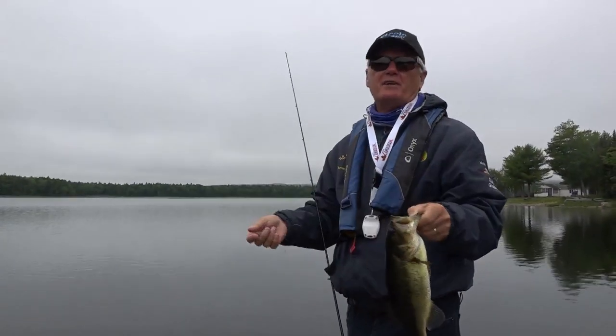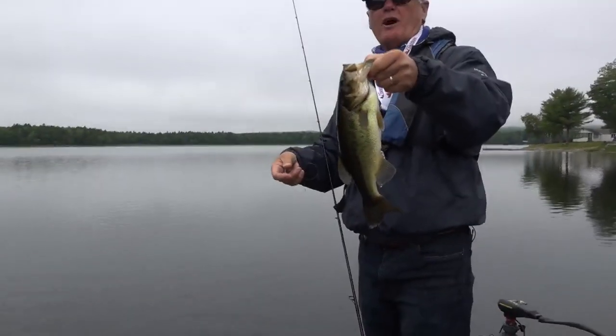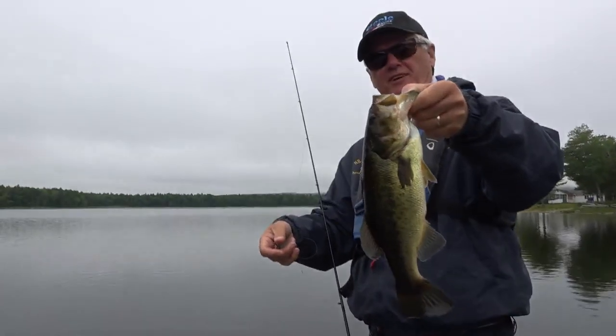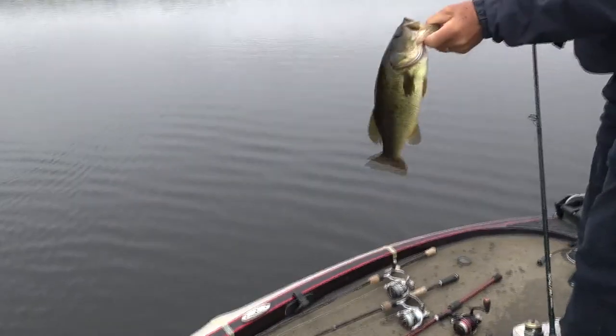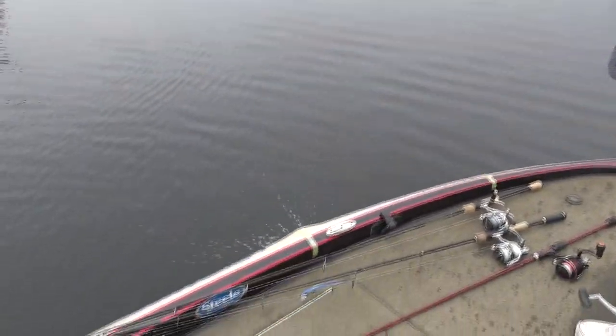Well, it's funny because some of them in the States, they call these green trout and them old green fish, and they call smallmouth them old brown fish. Anyway, yeah, nothing in there that we can see.